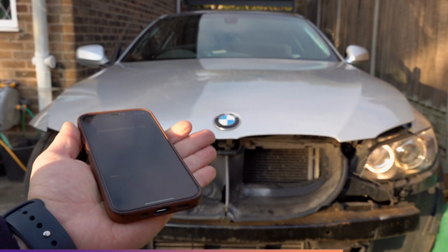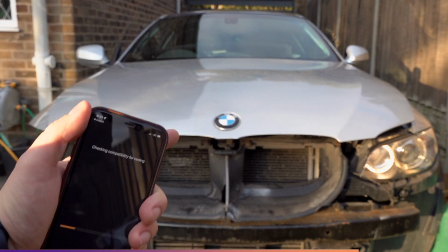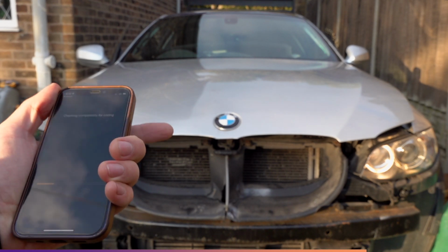Coding, though, is not just limited to tinkering with your car's systems. It can be used for other stuff like reprogramming a new battery onto a BMW, or even requesting a DPF regeneration.